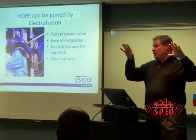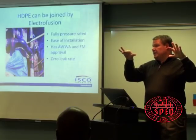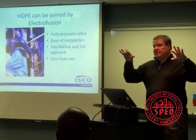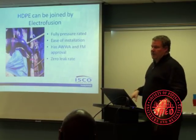If I have an area where there's no pipe and a couple of these fall off and they have nothing to hit, guess what? They touch each other and they short each other out. And you get a short stab. It's the most typical failure you have in electrofusion couplers.